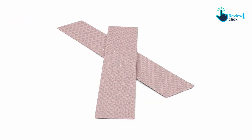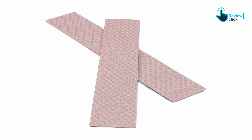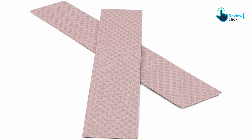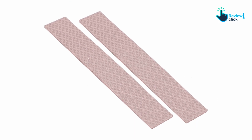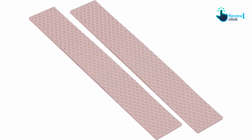In terms of heat dissipation, the Pad 8 delivers excellent results. Made of ceramic silicone and nano-aluminum oxide, this thermal pad effectively fills the gaps between components due to its flexible and highly conductive structure. It provides effective heat dissipation, resulting in improved performance and durability of your GPU.